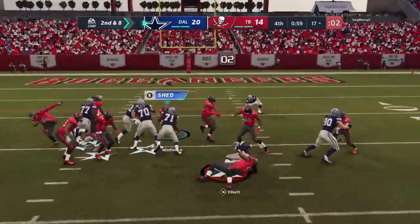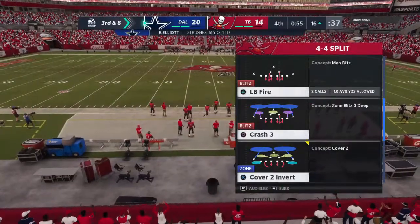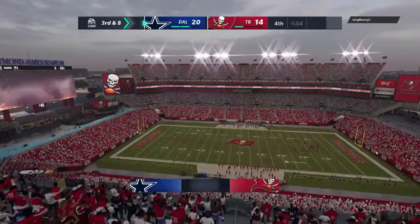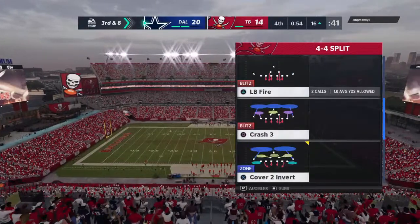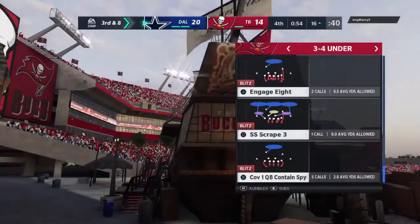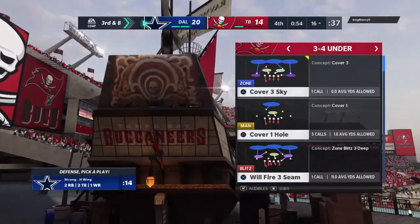They'll keep it on the ground. It's Elliott, and he's stopped immediately there. The ball carrier. Officially no gain on the play, and they're left with a 3rd and 8. No gain. The Bucs are going to go ahead and use the second of their timeouts as they get the stoppage with a little over 50 seconds left to go in the game.